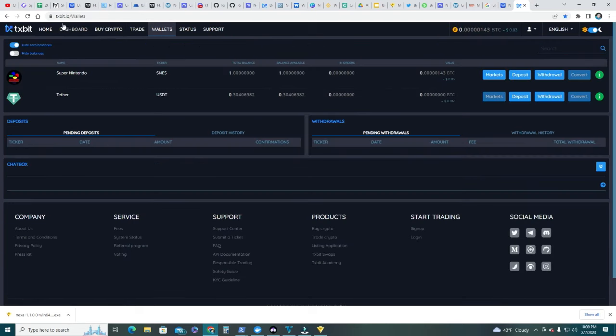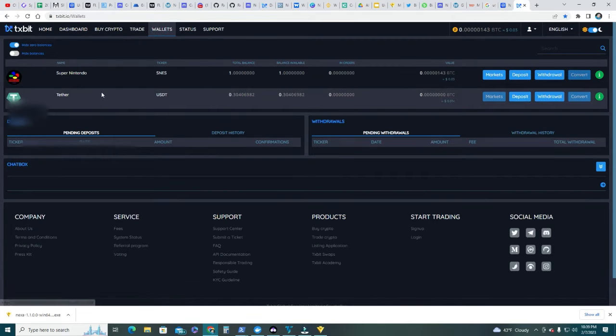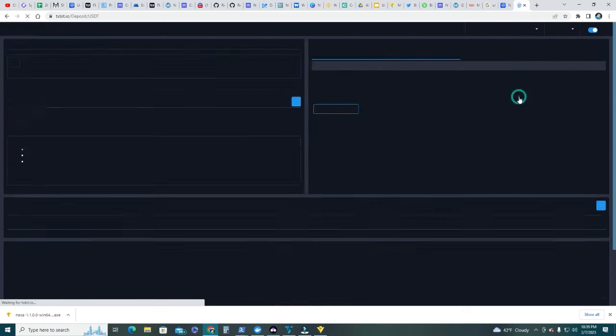Once you are in TXBit, go ahead and click wallets. And then what we need is Tether, so we need USDT. I don't have anything, I have 30 cents there. So I need to deposit some USDT. Go ahead and click deposit.